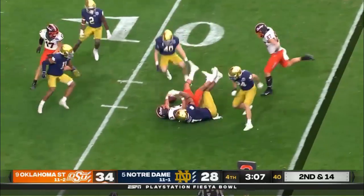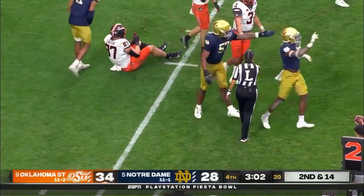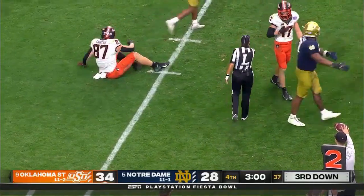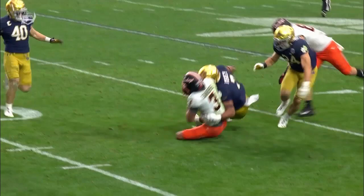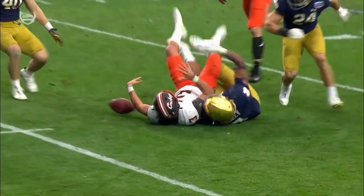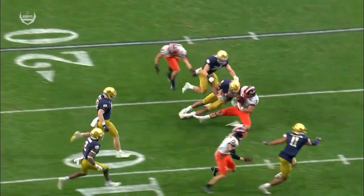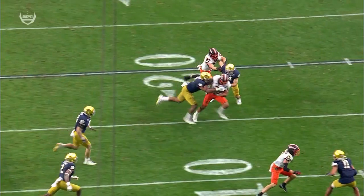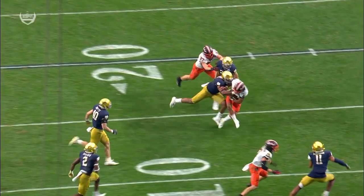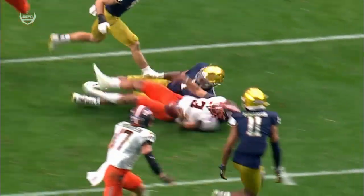Sanders keeps it. Down to the 12-yard line. Lost the ball, but again, the official rules him down. That ball's out. I think this ball's out right now. Whew, that is close. The ruling on the field was that the runner was down prior to losing possession of the ball. It'd be third down. Now, the left calf going down, does that count? No, I think that ball's out before his left knee is down.